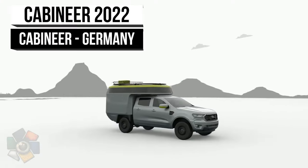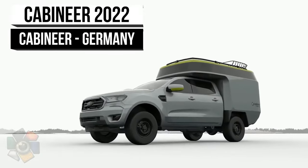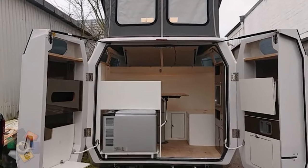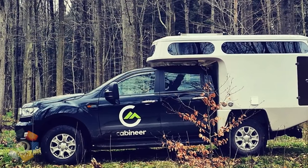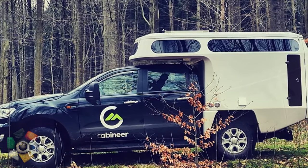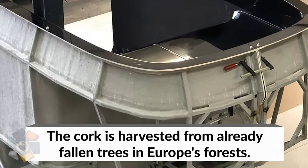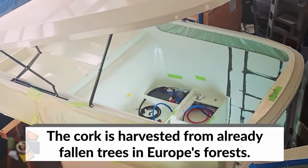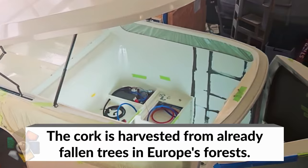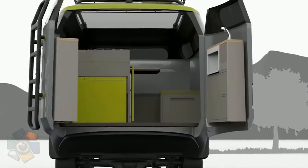German engineering company Cabineer has been on a mission to create innovative and sustainable camping cabins for pickups. Their 2022 model certainly looks to tick both boxes. Built to fit most double cab pickup trucks, the Cabineer is made out of natural fiber composite, flax fiber, cork, linseed resin, and treated non-toxic plastics. The result is a solid lightweight molding that is also incredibly environmentally friendly in its production and at the end of its life. The Cabineer also has a focus on accessibility.